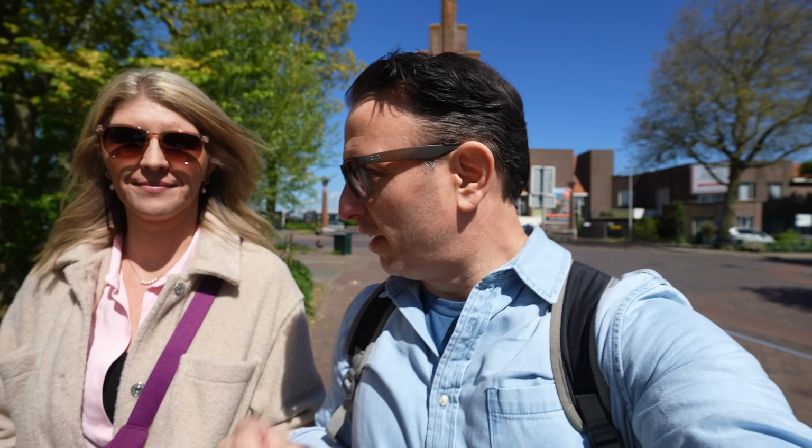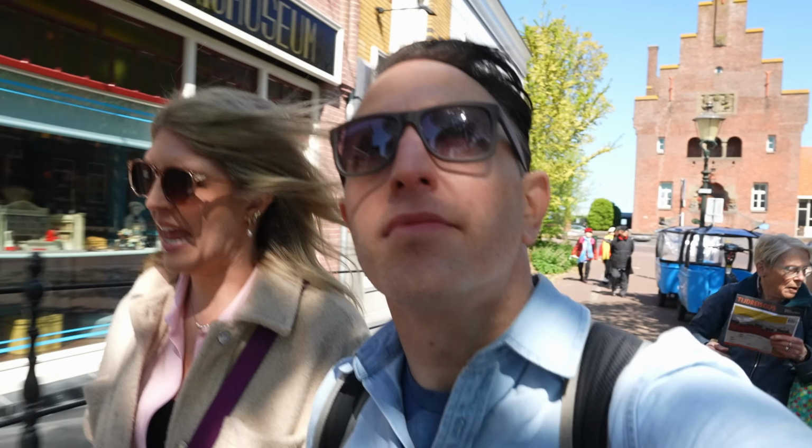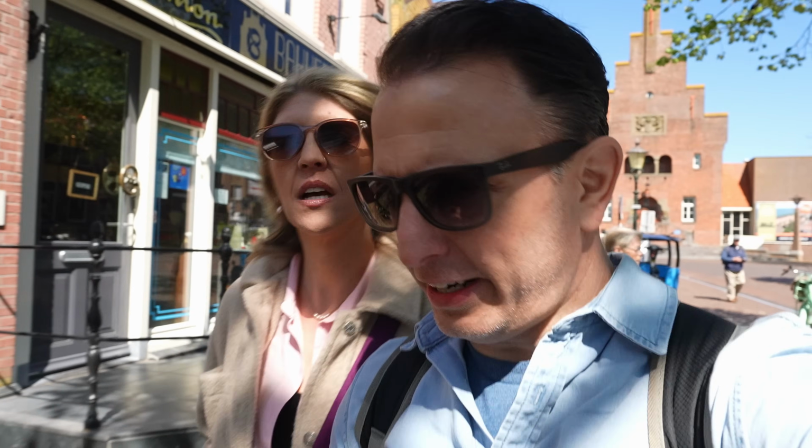All right, we're in Medemblik now. This is the main stop of the steam tram. We're heading down into the center area to hopefully get something to eat. We have about an hour here. Need a little snack. A little snack.